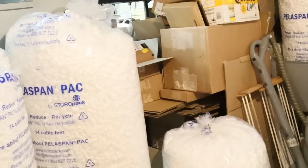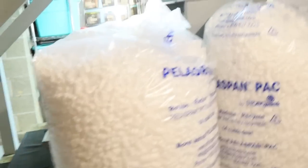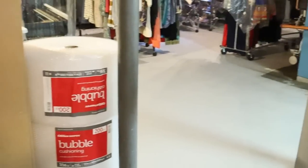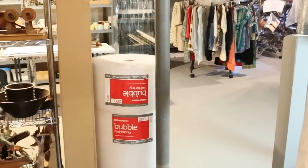So I'm hoping when my customers receive these, because they are brand new, they will go ahead and reuse them. And that's the best I can do right now. I also keep stacks of bubble wrap everywhere, which you will see. These are the 200 foot size, and I get these at Office Max when they're on sale for $15.